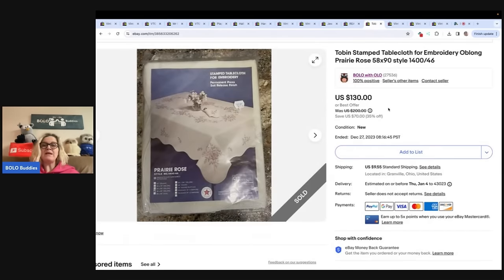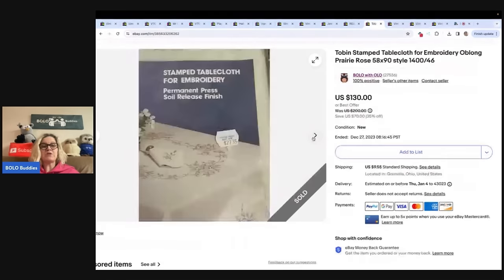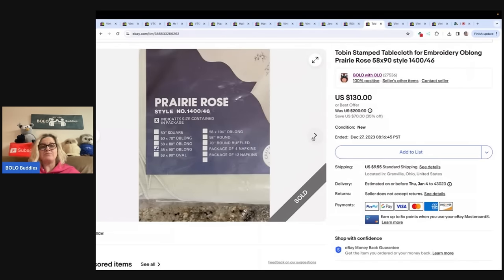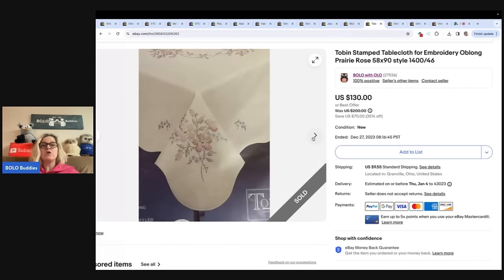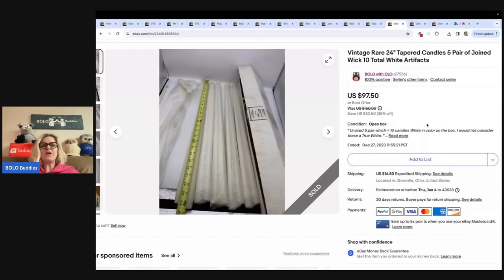This is a Tobin stamped tablecloth for embroidery. It's oblong prairie rose. I sold this for a best offer of $100 plus shipping. I got it at a garage sale for $2. Originally $27.35. These do go, they retired and they're hard to find and you can ask more money for them. Don't be afraid to ask more money. You may have to be patient. It may be more long tail, but big money. Tablecloth embroidery right there.